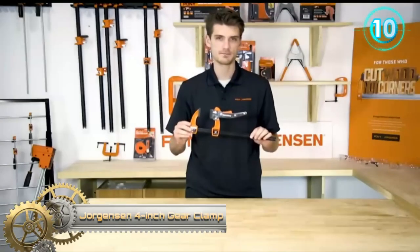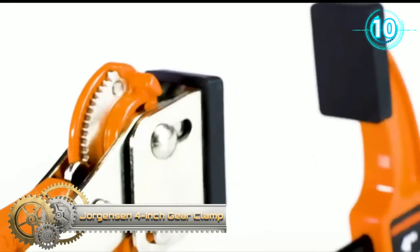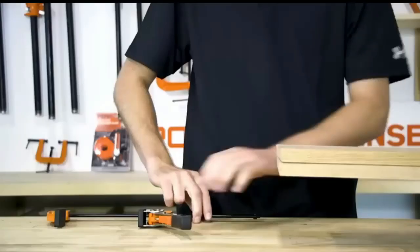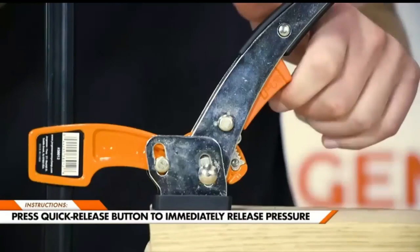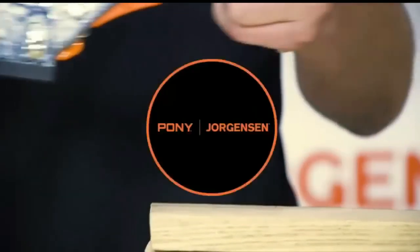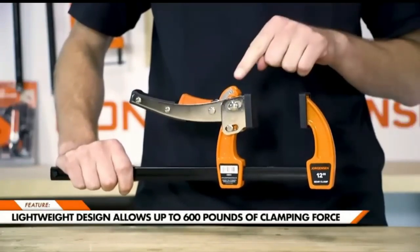Jorgensen gear clamp. Jorgensen's gear clamps are versatile, reliable, and designed with ease of use in mind. These clamps feature a power bar design, which allows for quick clamping. The quick release button allows for instant release of clamping pressure. The gear clamps are lightweight and have a clamping force of up to 600 pounds.